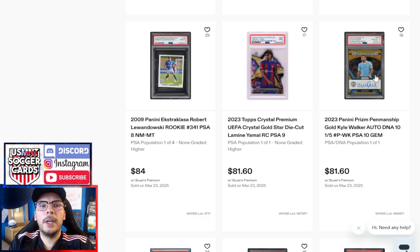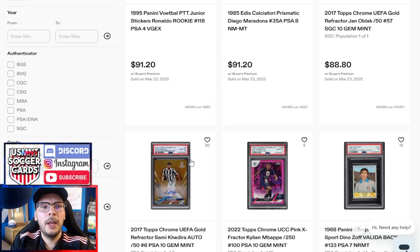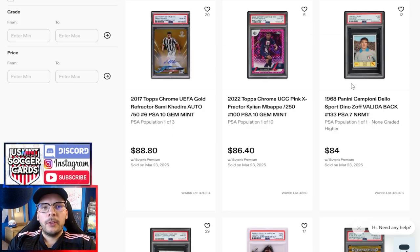Keeping it moving, we have a Kyle Walker gold penmanship for $81, a Lamine Yamal crystal PSA 9 for $81, and again, a misclassed rookie from 2009. Luckily, it doesn't seem like anyone's really fallen for that. $84 for a second-year Lewandowski there. Pop 1 of 4, none higher. 68 Zoff with the Velita back goes for $84, along with an Mbappe out of 250. You got a Sami Khedira here out of 50 from 2017 Chrome Gold. PSA 10 goes for 90.